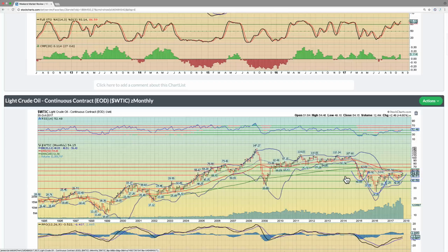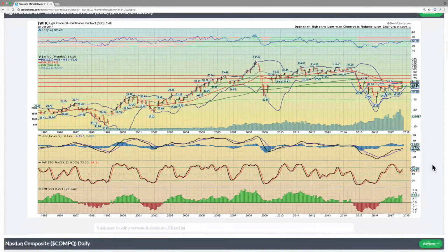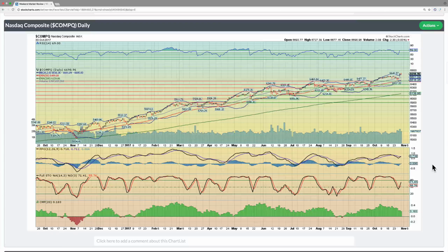Monthly chart here on crude oil. This is an inverse head and shoulders that's taking place, and I've been pointing this out for a while. And once this neckline is taken out around 60, expect to make a run towards that 80 zone. So there's some significant upside in the coming years for crude oil, and this is a sector you want to be in.